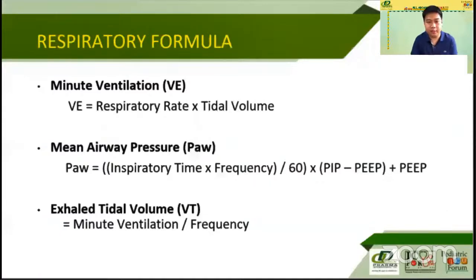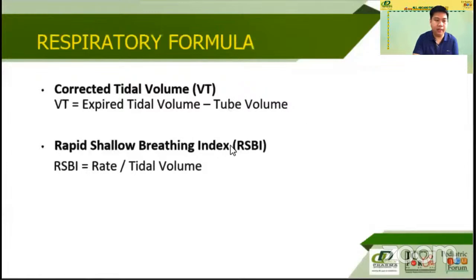Now, let's go to the respiratory formulas. Minute ventilation is the total sum of your volume delivered over a minute, also known as your total ventilation. Typical mechanical minute ventilation for a term infant is 240 to 360 mL per kg. If your ventilator is not displaying this type of monitoring, you may manually compute it using these formulas. So these are your mean airway pressure formula, your exhaled tidal volume formula, and your corrected tidal volume formula.